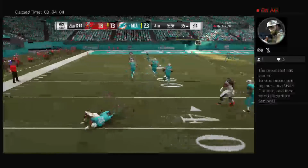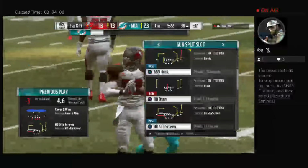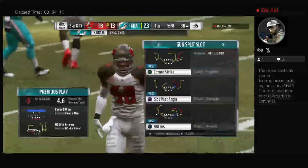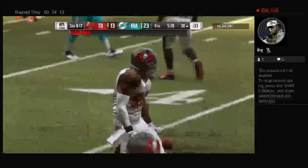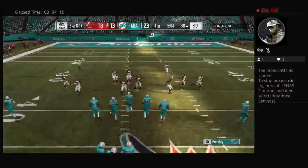Now Tannehill, he'll set up the screen to Drake. And this play will be blown up. He'll lose yardage back at the 38. That'll set him back with a loss of 3 on the play. And they're going to be staring at a 3rd and long here.